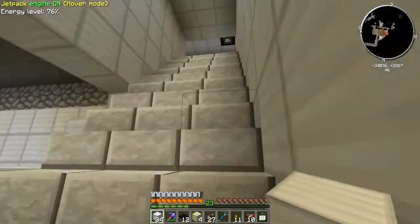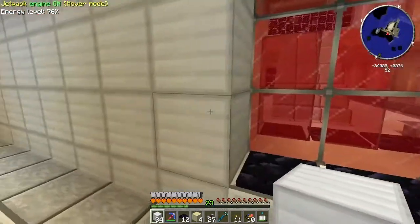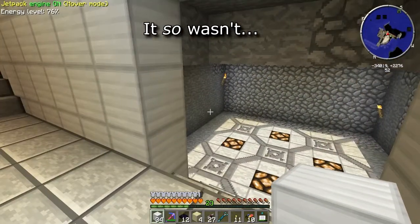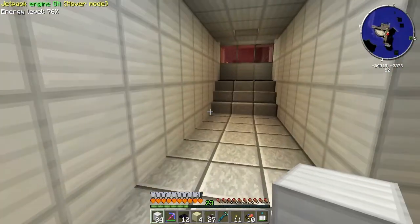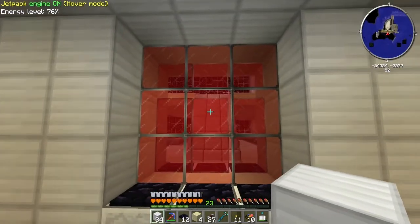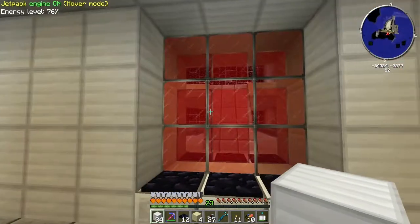But in the meantime, I think we got some good progress made in this part of the base this episode. This might be a little shorter episode. So we'll do the walls down here, and we'll do the ceiling down there. And hopefully in the next episode, we'll be able to actually get some power going so that we can start building the actual infrastructure for the base.